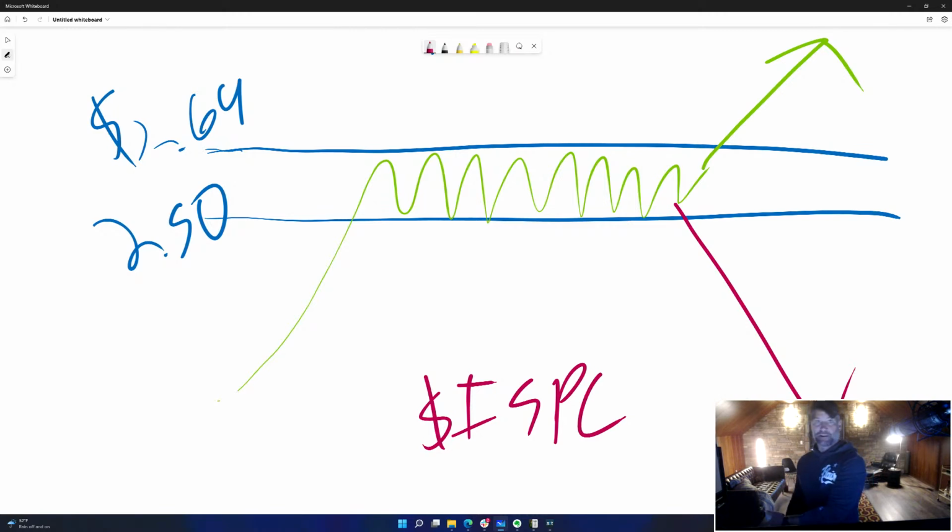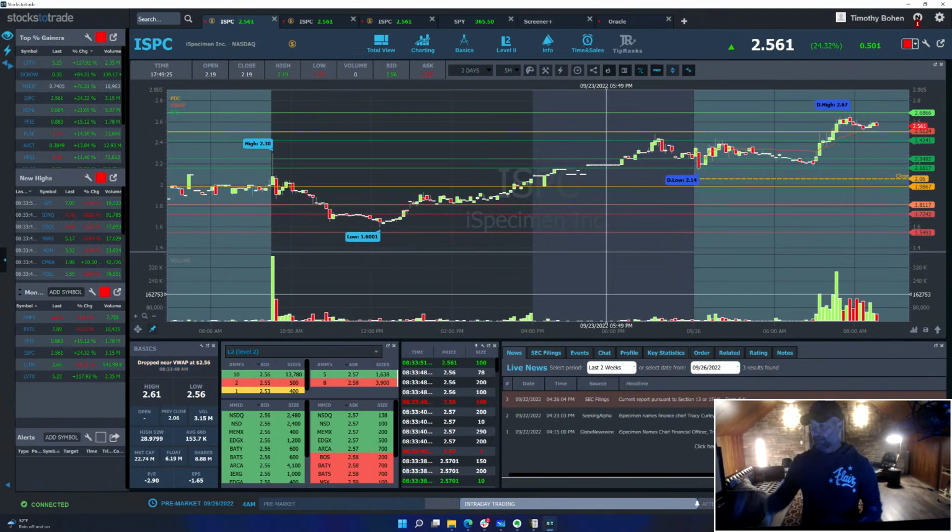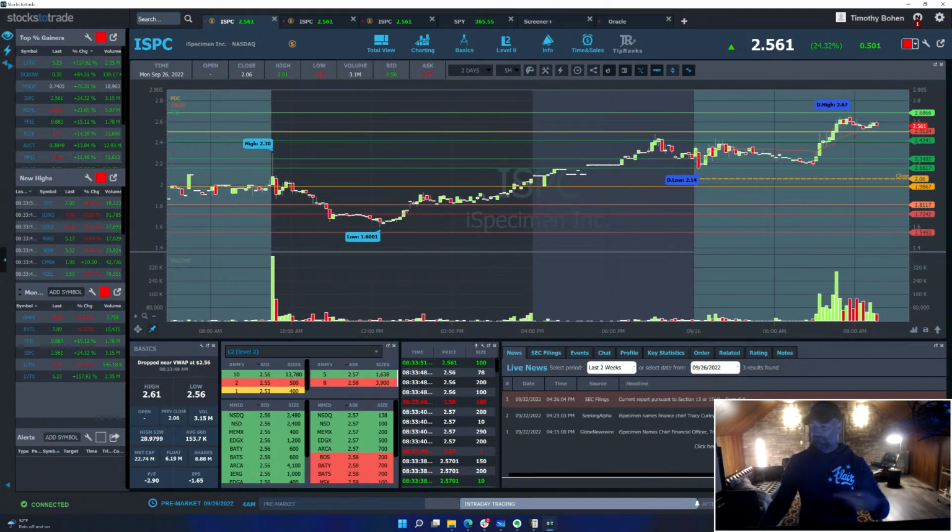you can probably short it in the washout. And then if it starts grinding back towards 260 in the afternoon, go long the 2 p.m. break. So that's what's great about these stocks. Be agile. Don't form a bias either way. It's just a trashy float rotation play.